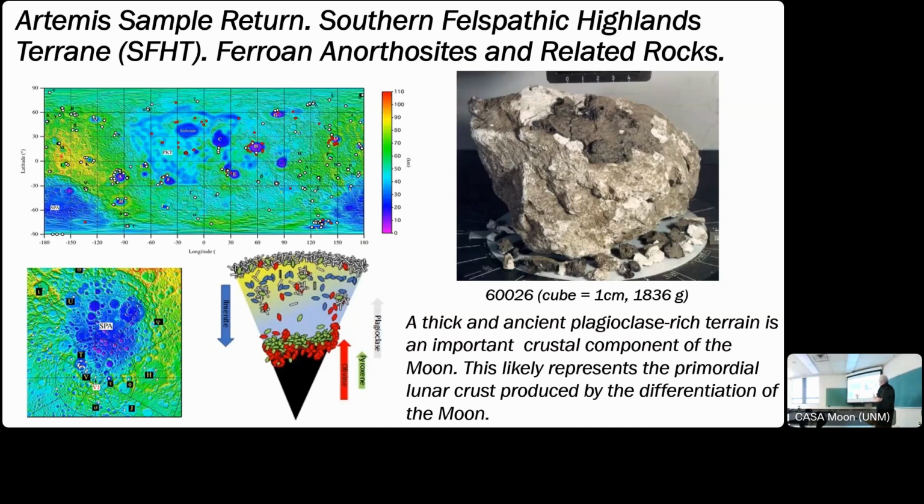Are these northocytes all flotation cumulates? And do they allow us to better understand the initial differentiation of the moon? Or are these different rocks than what we collected primarily from Apollo 16, which has abundant ferronorthocytes in the sample collection?